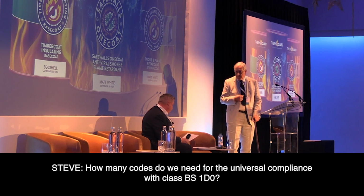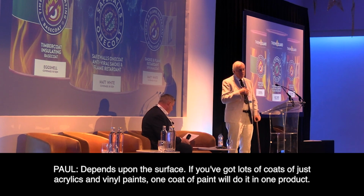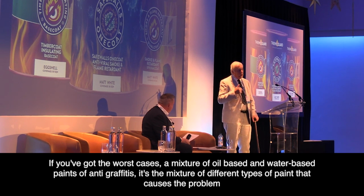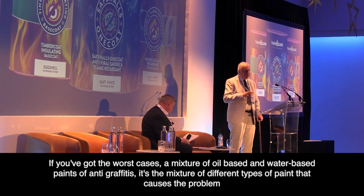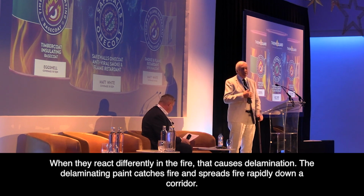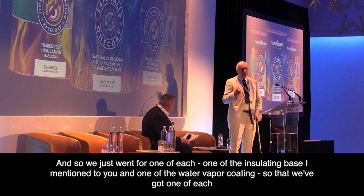And how many coats do we need for universal compliance for Class B s1 d0? Depends upon the surface. If you've got lots of coats of just acrylics and vinyl paints, 1 coat of paint will do it in one product. In the worst cases, mixtures of oil-based and water-based paints or anti-graffiti, it's the mixture of different types of paint that causes the problem. When they react differently in a fire, that causes delamination. That delamination causes the paint to catch fire and spread fire rapidly down a corridor. And so we just went for 1 of each.